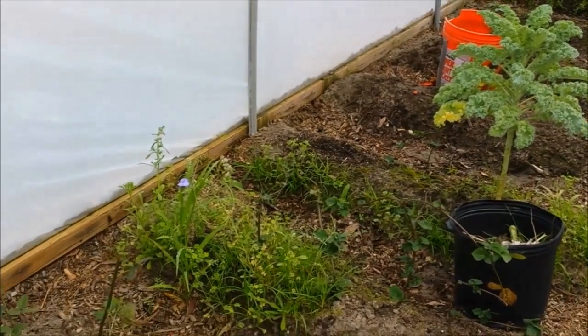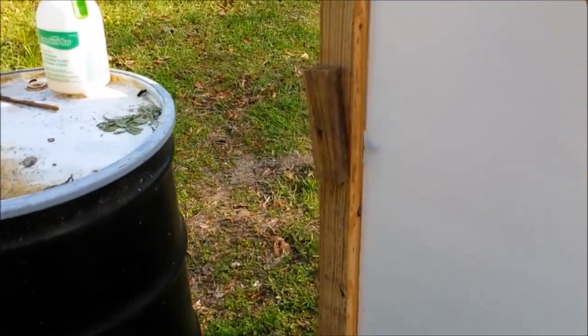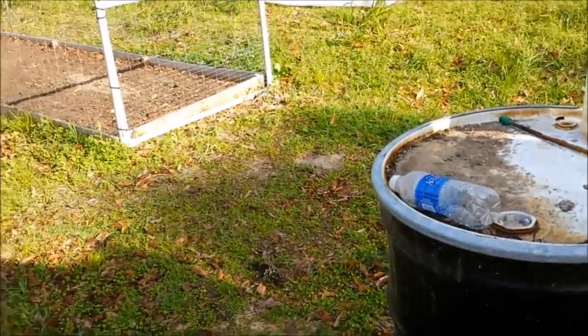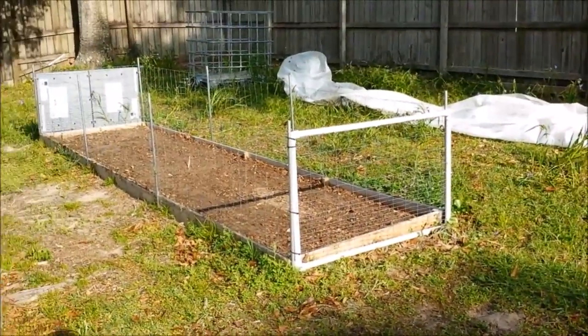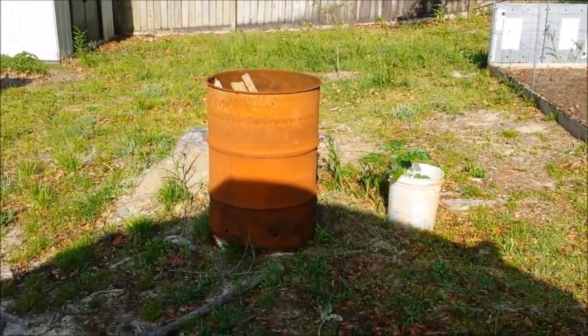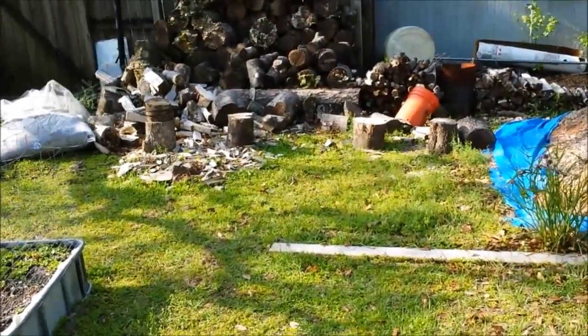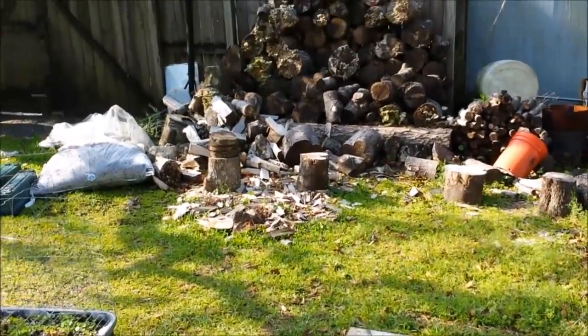So I'm pretty much stove up from all the yard work we did yesterday cleaning this up. We still have, like I said, get that plastic put up, get the tiller put away, clean up some of this wood down here, get it back on the pile, do whatever we're going to do with it, and then go from there.